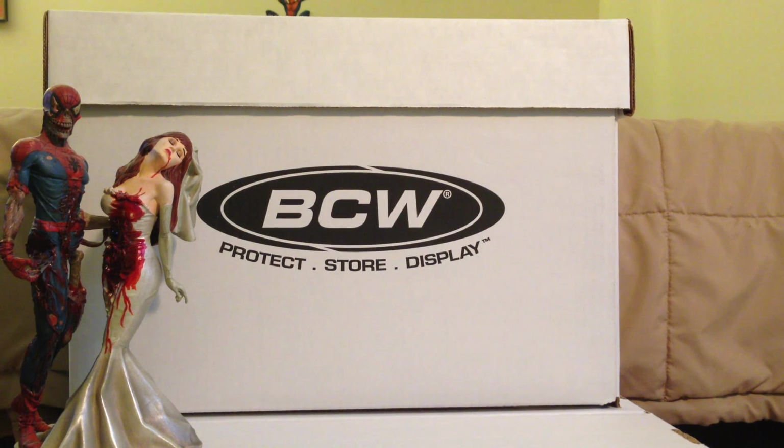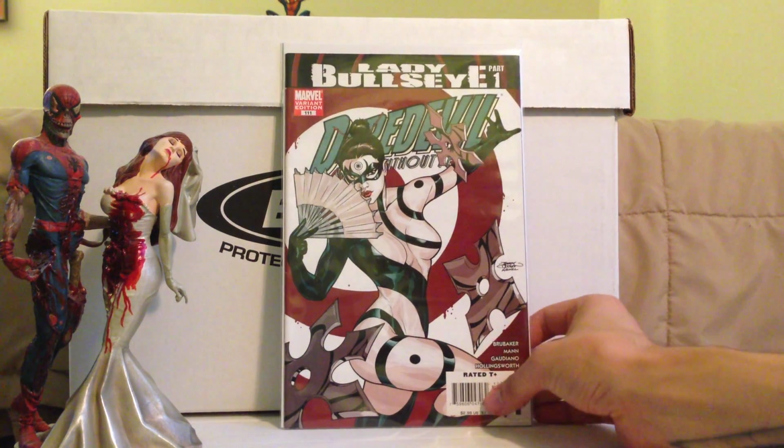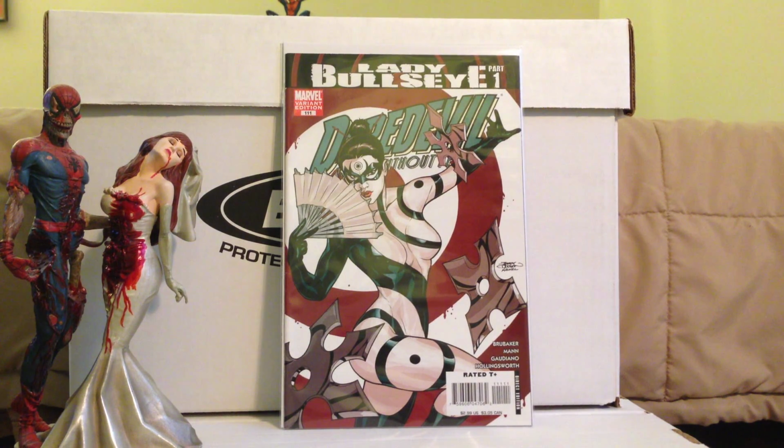Then I went to another store in Boston. Got some back issues for decent prices. We got here Daredevil 111, the variant edition. Not sure what the ratio on this one was, but this cost me $3.50, I think, which I thought was a pretty good price for the first appearance of Lady Bullseye, as far as I'm aware. Correct me if I'm wrong.